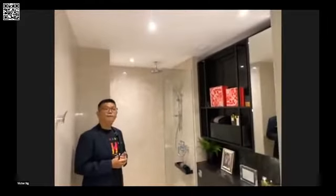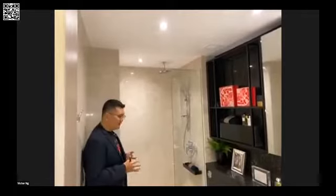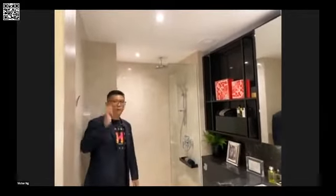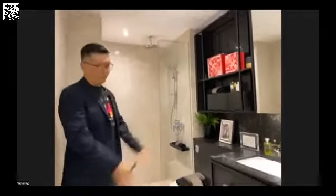Coming into the, again, very spacious bathroom. Yeah, about 5 square meters. So 5 square meters is very spacious and luxury for such a development, okay? Again, all are provided for you. And marble flooring as well.